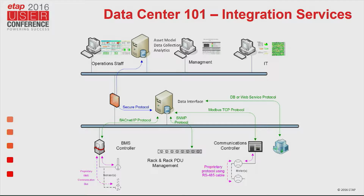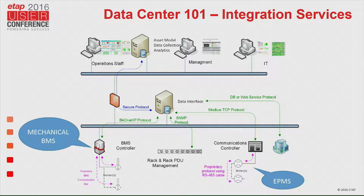Okay, so here's your data center down here, the whole building, but we start off with the EPMS, which is your electrical power monitoring system. And that's what this whole presentation's about, so I won't spend too much time on that one right now. And then you have your mechanical building management system. So that's handling the environment inside that building: chilled water systems, turning the CRAC units on, controlling your dampers. All of that stuff is done inside the BMS system.